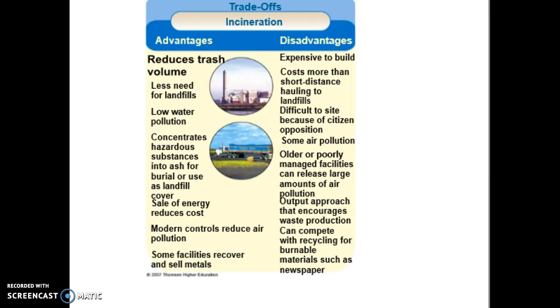So there are some benefits to the incineration. Because we're generating electricity from it, we don't need to have it in the landfill. There's no possibility of the water table getting contaminated from this, and if they're using the electrostatic precipitators and they're making sure that nothing's coming out of the smokestack at the end, it reduces the amount of pollution that's there.